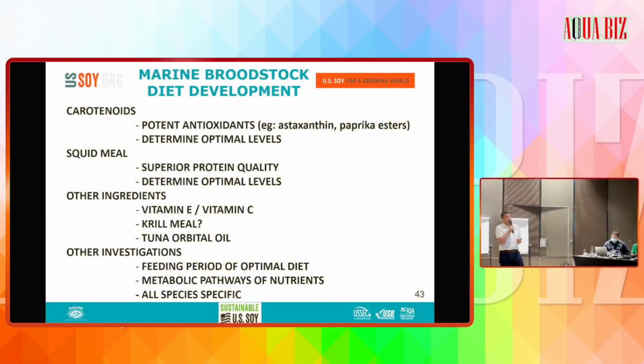Squid meal provides a superior protein quality. It is very important, extremely important, to determine the optimal levels. Unfortunately, I didn't have time to continue that work on striped jack and on yellowtail.